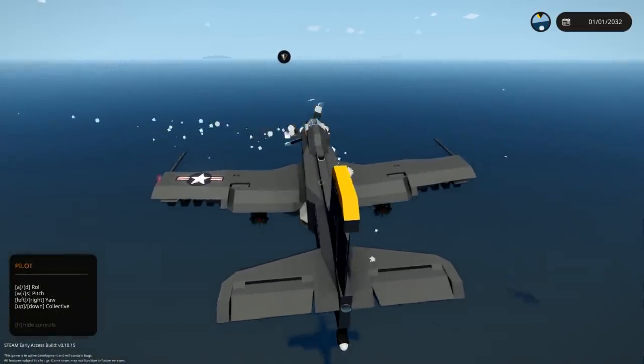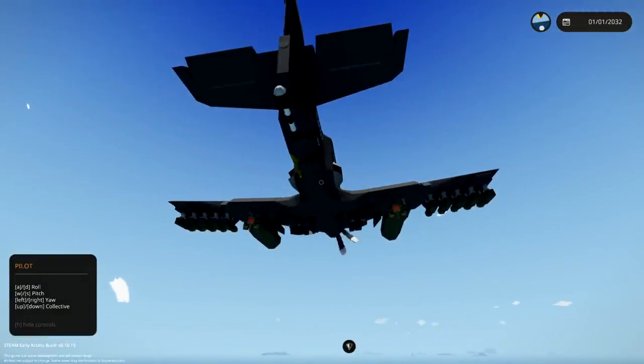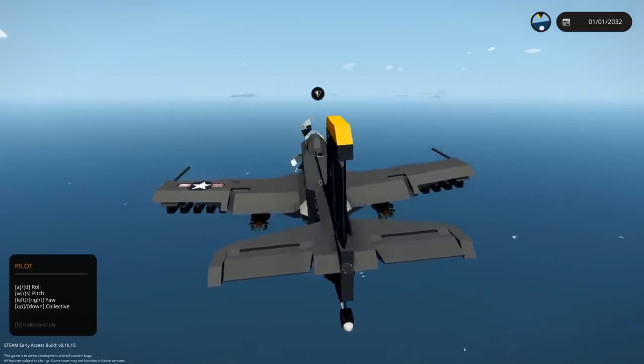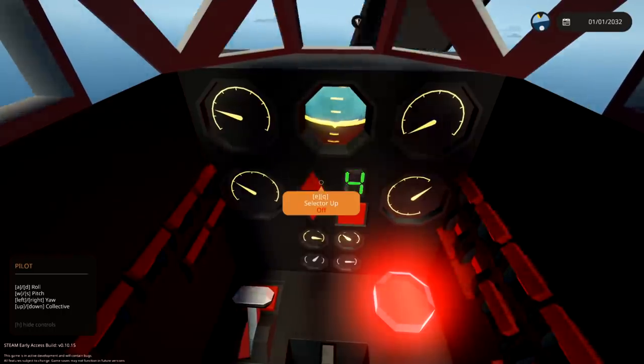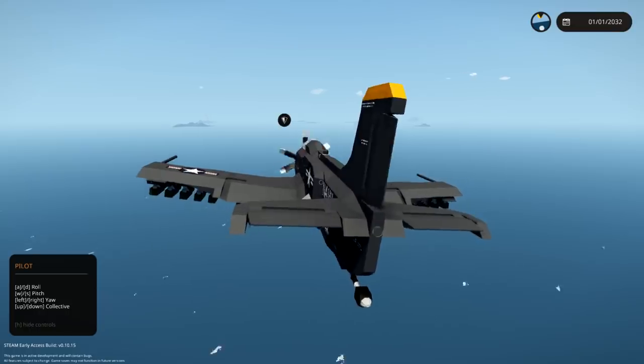There we go. We're in the air. Beautiful. All right, landing gear is going to come up. Awesome sauce. There we go. And we need to drop these bombs. So they dropped on 7 before, but it does say 4. So we're going to go with 4 again, and hopefully this time we can drop the big bombs.